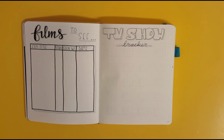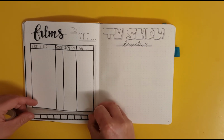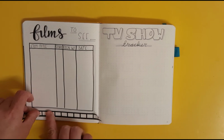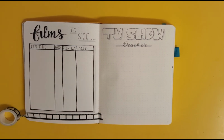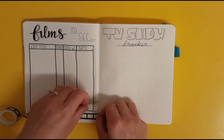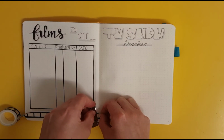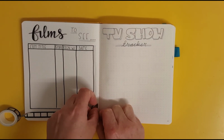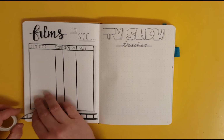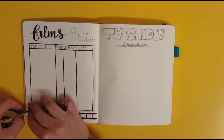The reason I made it in the first place was because we listened to a podcast, Kermode and Mayo, and they have a film review. The whole podcast is a film review. It's really good. But we'd listen to the podcast and then forget what we'd listened to that we wanted to watch. So my husband asked me to make a list so that we could keep track of what the films were that we wanted to see.